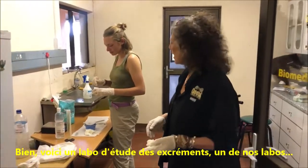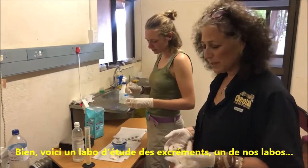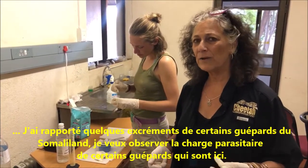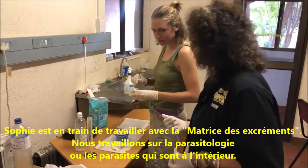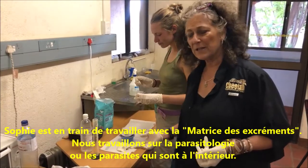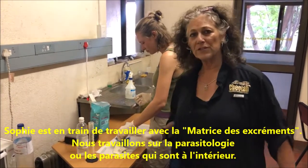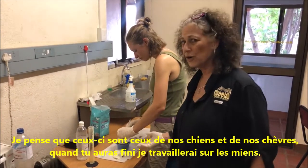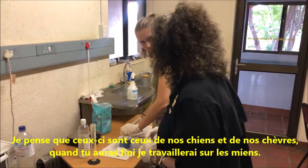Okay, I'm in our lab here. This is our scat lab, one of our scat labs. I brought some scat back from some of the cheetahs in Somaliland. I want to look at the parasite load of some of the cheetahs that are there. Sophie's here, and we've got other scat being processed. We are looking for parasitology, or parasites that are within. I think these are our dogs and our goats. So when you're finished with that, I'm going to dive in with some of my scat too.